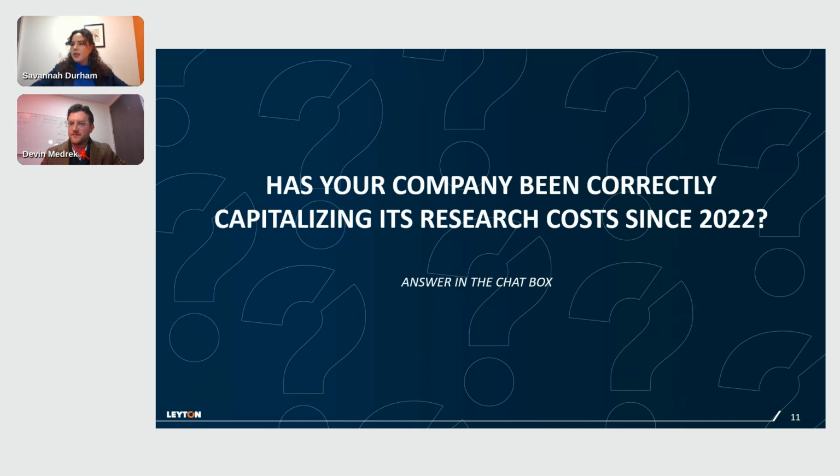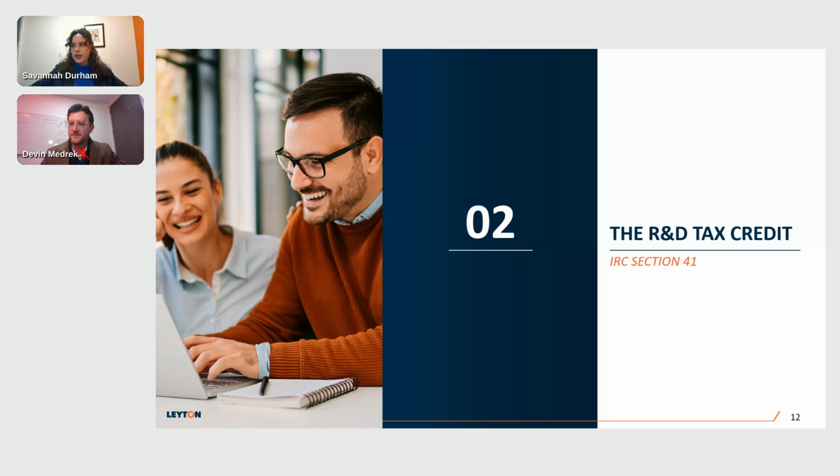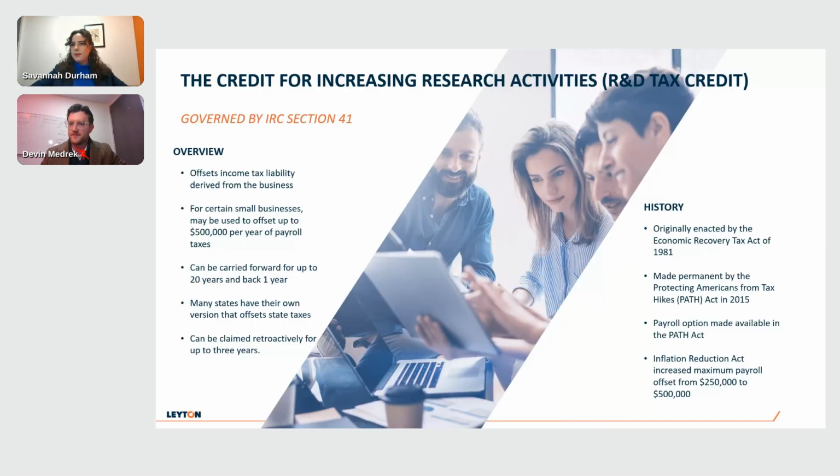Right. So as I mentioned, moving into the R&D tax credit, obviously governed by Section 41. As you already know, it's been around for a very long time. It was made permanent by the PATH Act in 2015, but it's a credit that enables companies to offset income tax liability specifically derived from the business. So there is a payroll option for some small businesses to use the R&D credit to offset the employer portion of the Social Security tax.